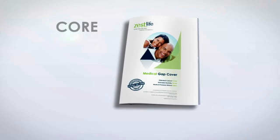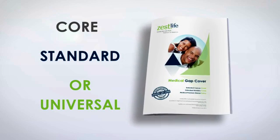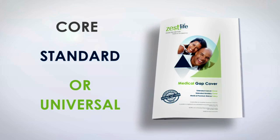This benefit is available to policyholders up to the age of 65. Please study your brochure or contact us to decide which Zestlife medical gap cover option works best for you and your family.